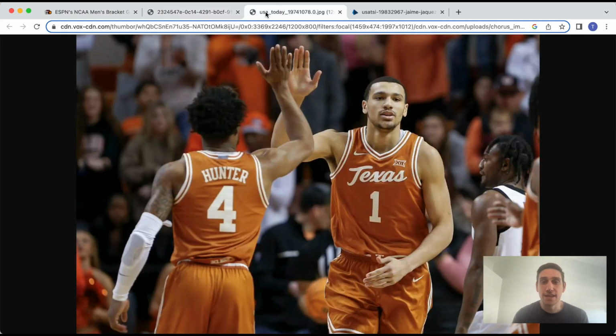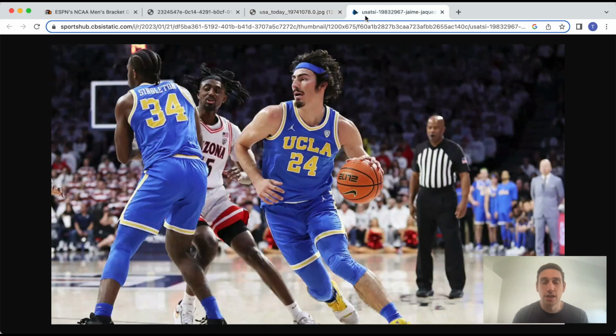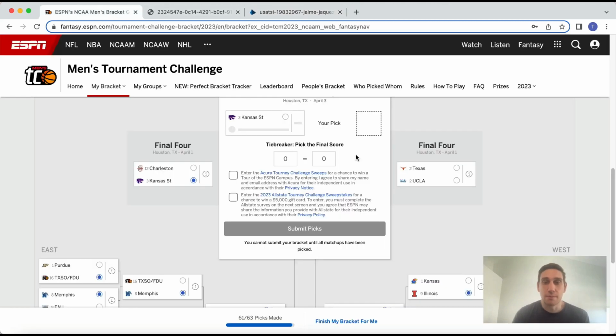And then we have Texas Longhorns in the classic burnt orange look going up against UCLA, one of basketball's blue bloods. And this is tough. I mean, both are really clean. I love both these looks and no complaints, but I just say that UCLA's look is just so iconic, and the way that blue and yellow combo works, I think they nudge out Texas, and that brings UCLA and Kansas State into the championship game.